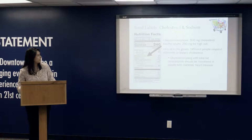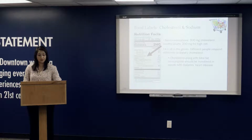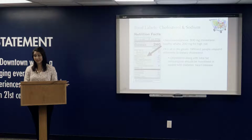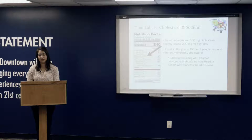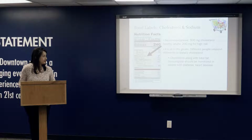The sodium also should be limited to 2,300 milligrams for adults per day. If you have high blood pressure, it could be maybe 1,500 milligrams. But one teaspoon is about 2,400 milligrams, so it's not a lot. And most people don't get sodium from salt on food. A lot of times it's from the processed food we're eating. So checking the packages for sodium level is really important.